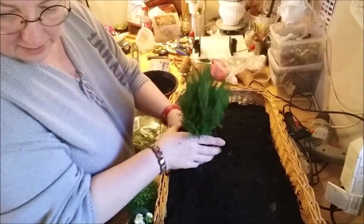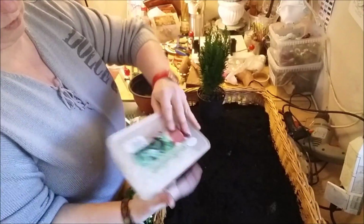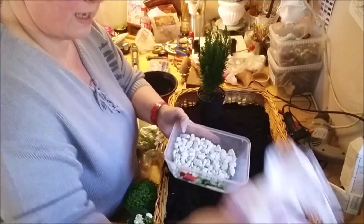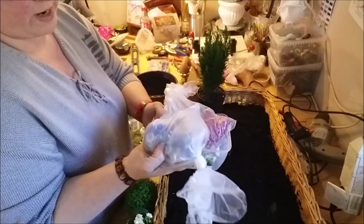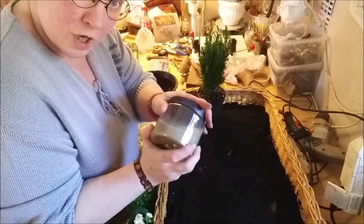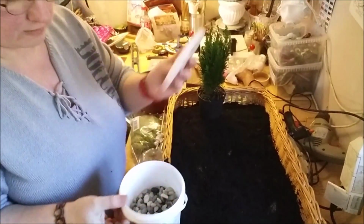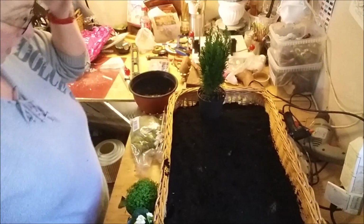Okay, I found some more stones here and some more pebbles. Some white stones and some red stones and some white and blue gems. And I have some gold sand. Maybe I'll do a yellow brick road. We'll see. Here's some more stones. I have stones all over the place.